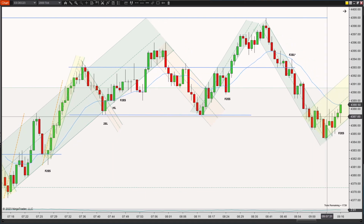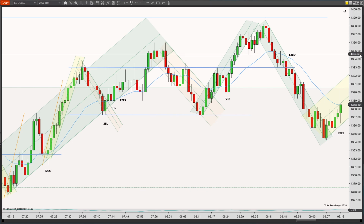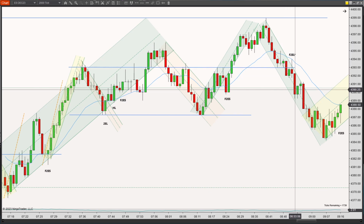I saw this as a new low, first entry short, second entry short, and it looks like it's going to be a second entry short failure. It's a good signal bar. The thing that I don't like is it pushed back up to the EMA, but it didn't break through the EMA. So it looked like this channel came down.